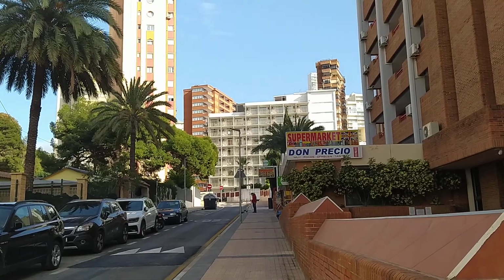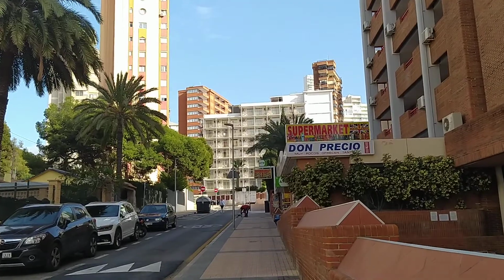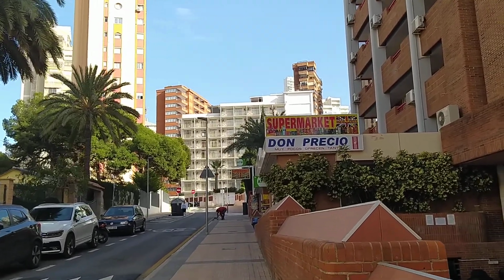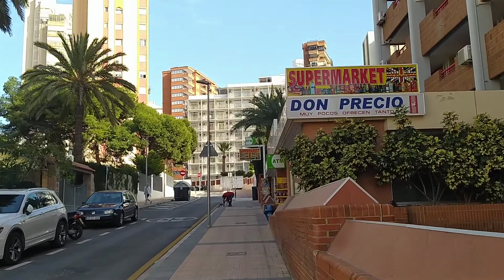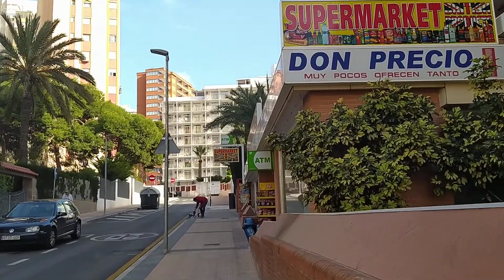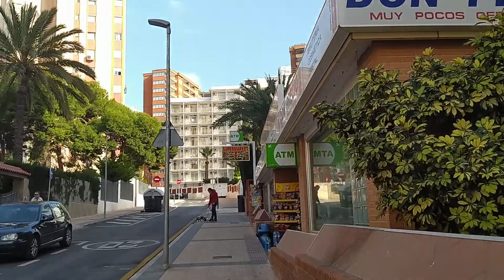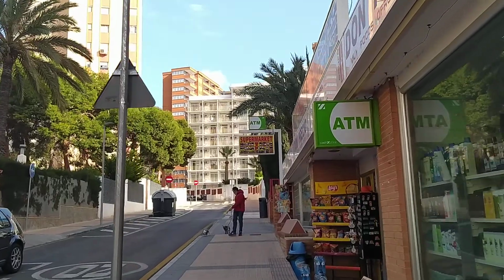Hey guys, going to take a look at a hotel I've been told is open today. It's the Gala Placieda Hotel. Now, I'm seeing people on balconies and rushing, so I think that's a good sign.